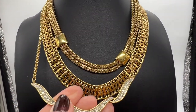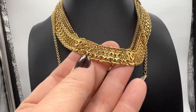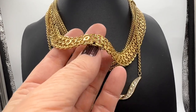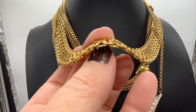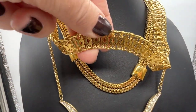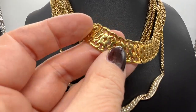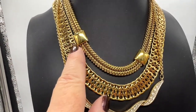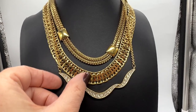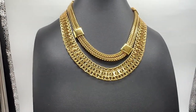This one we didn't look at before, but that's very pretty. And this one has definitely an Egyptian look to it. I love this one. It's hard to show you, but it's sort of layered or something. I don't know how to describe it. I love the construction. I love this one also. I don't know if those three go together very well, but these two definitely do.